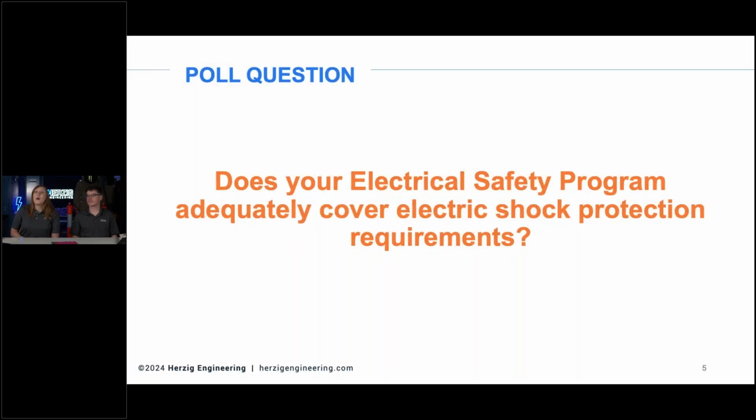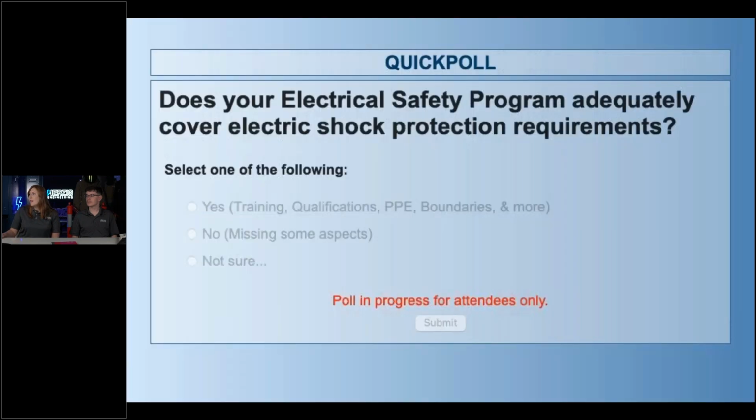Okay, let me open it up with a poll first. Does your electrical safety program adequately cover electric shock protection requirements? Let me get this pulled up. You guys can select yes, no, or not sure. Whenever it comes to an electrical safety program, I know that there's a lot that's involved with it. And especially more recently, we talk about arc flash hazards pretty consistently, but not always do people keep up to date and focus on electric shock, even though those are still very significant hazards. So we've got about half of you guys answering the poll so far.